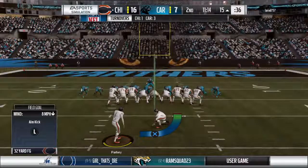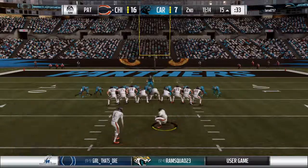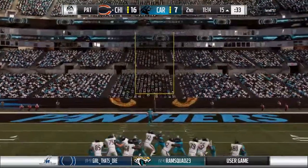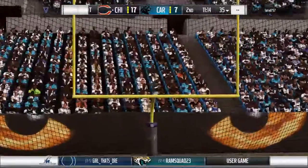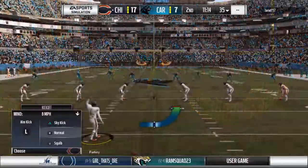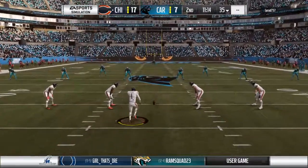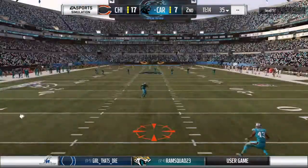His deep accuracy is weak there, but I love seeing pick sixes. Nothing like seeing someone pluck it out of the air and go the other way and see people try to change directions. Hard to do. Parkey adds the extra point, and the decision to just kick the extra point winds up successful.